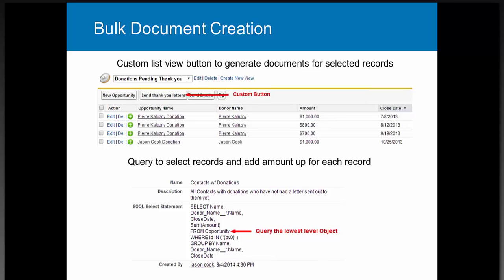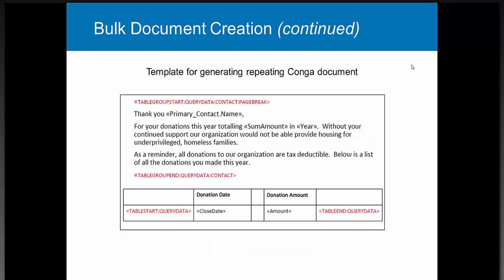So if we go ahead and move on to the next slide, I just want to give a generic impression of what this template looks like. And again, this is generic. Don't take this and copy it into your system. It's not going to work. Basically, you have the upper section, which is thanking a specific contact, and it's going to show the sum amount of all their donations over whatever year you've chosen to print these thank you letters for.